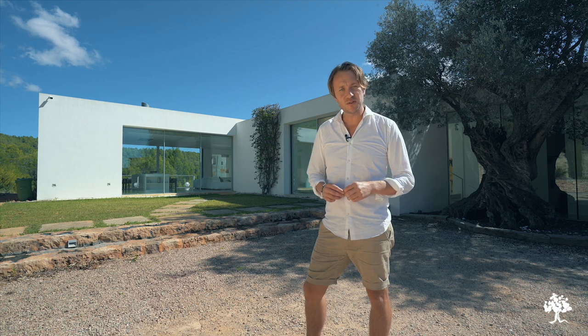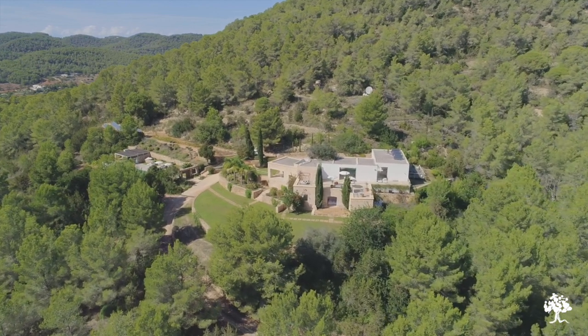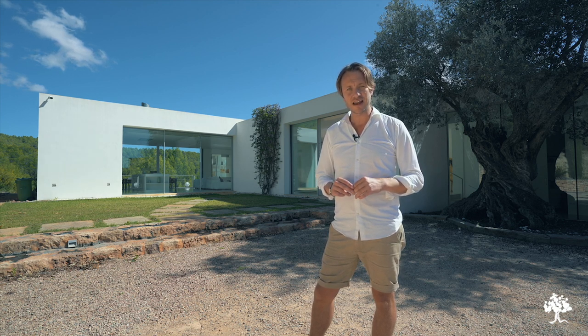Hi everyone and welcome to the sublime Can Frit. We're in the gorgeous countryside in between San Rafael and Saint Inés on an enormous plot of 80,000 square metres. Absolutely no neighbours to be seen here, 100% privacy guaranteed.